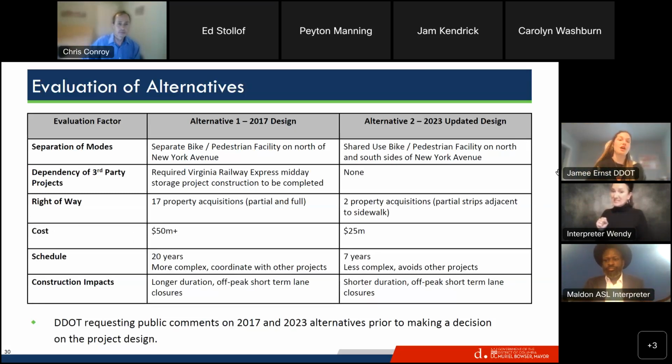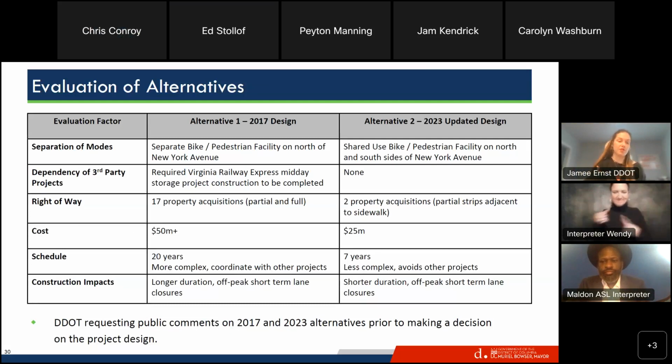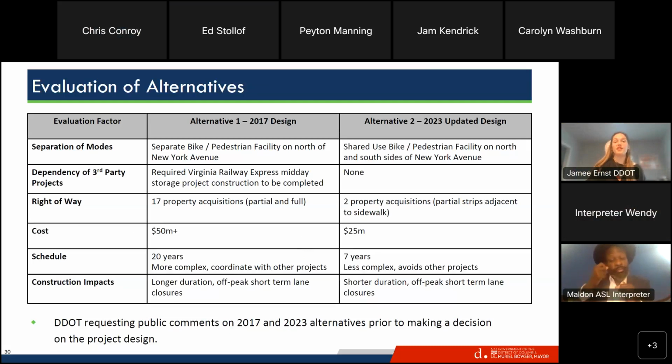So this slide shows a direct comparison of both alternatives and talks through many of the points that we've already mentioned. Essentially, there are trade-offs for both alternatives. So the first alternative is a separate bike and pedestrian facility, but as we mentioned, the implementation of that project is tied to VRE's storage construction project. So the timeline there is uncertain. It also has a significant amount of right-of-way acquisition to get the full width of both facilities, and that also adds more complexity to the project, and it also increases the cost and the schedule.